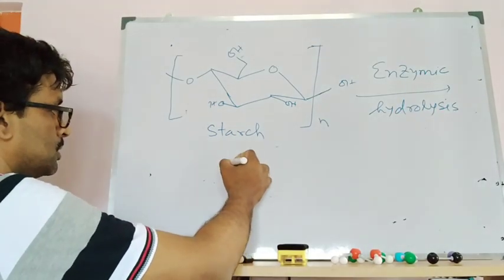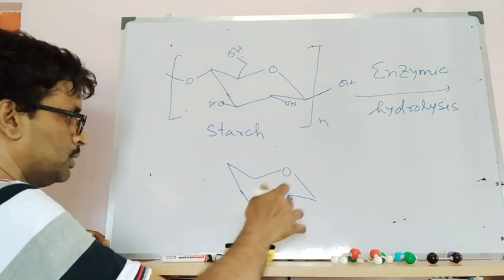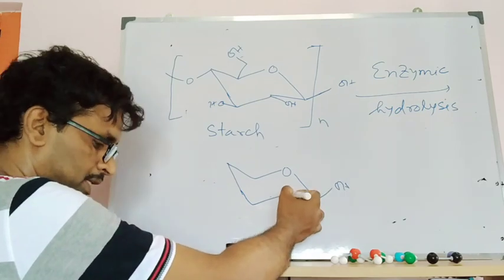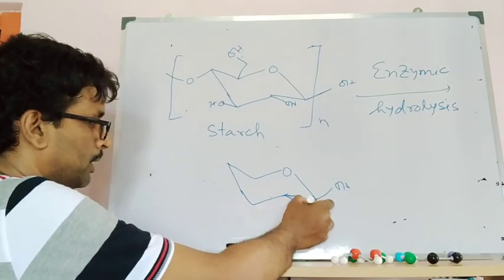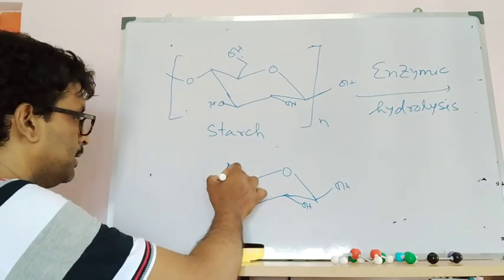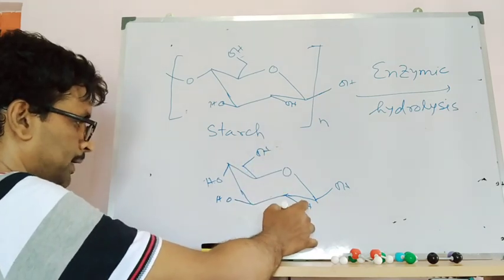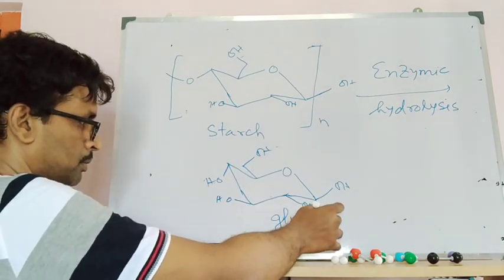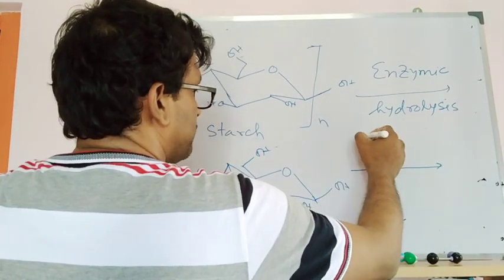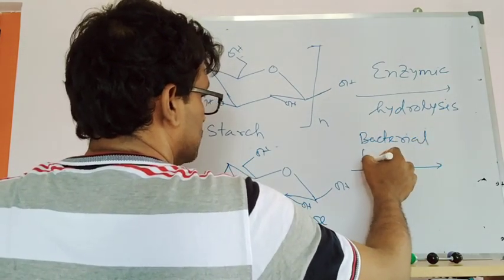So what is the structure of glucose? This is the structure of glucose here as a cyclic compound. So OH will be here, and all of these are in equatorial form. So this will be the glucose. Actually, I have written here D-glucose. This is the glucose, in beta form, as the OH is on this side. Now the fermentation, that is bacterial fermentation.